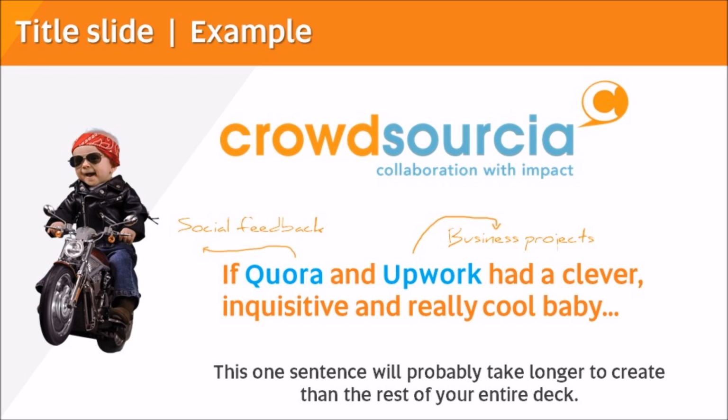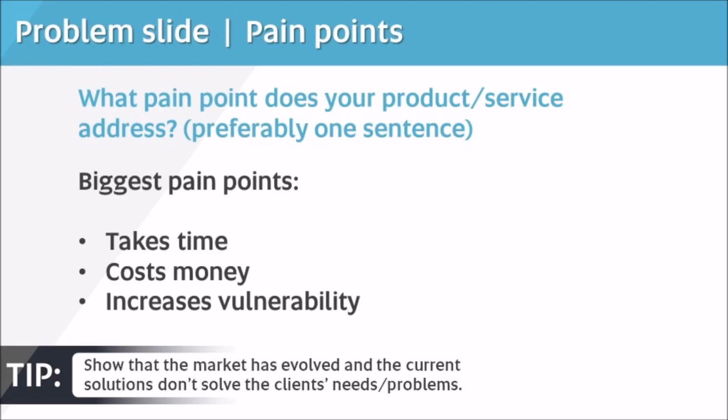Impressions. So, it's critical that you spend time in this. Get others involved, roundtable ideas off each other. Problem slide. This slide should state the pain that your product or service addresses. Common pain includes taking up someone's time, costing someone money, or increasing someone's vulnerability. So time, money, and security, basically. If your company improves one of those three, even just a little, you're in good shape.